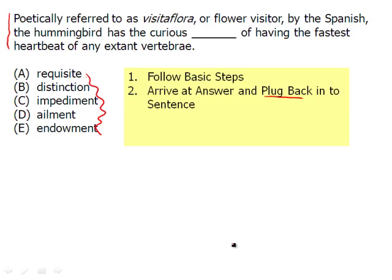Poetically referred to as visita flora, or flower visitor by the Spanish, the hummingbird has the curious blank of having the fastest heartbeat of any extant vertebrate. You may not know what extant is, but remember, ignore words you don't know. Well, what does it have? It has the fastest heartbeat of any mammal or any vertebrate, almost any living thing. So maybe it has the curious reputation.